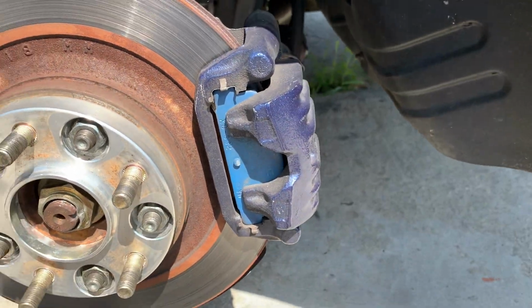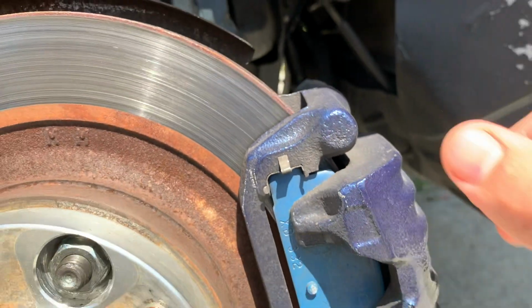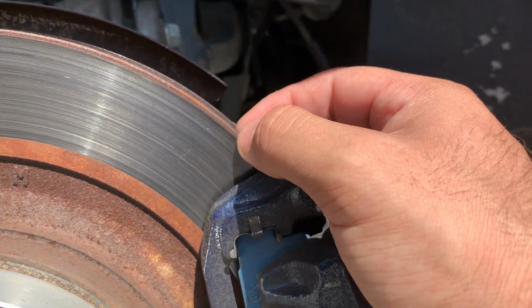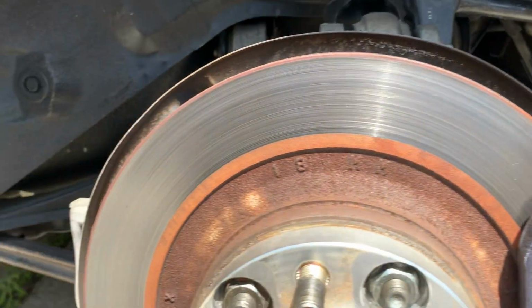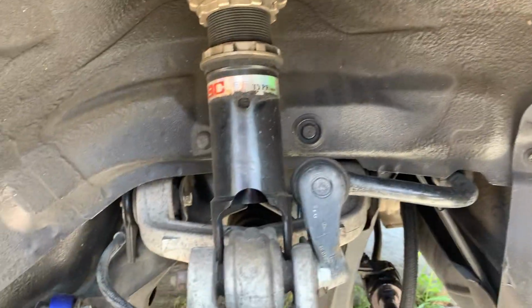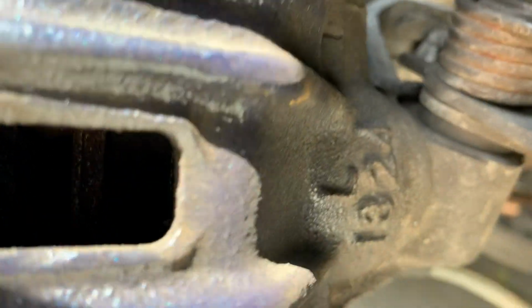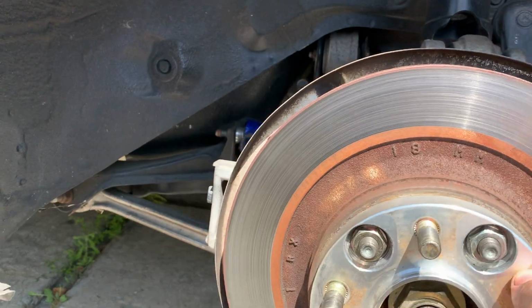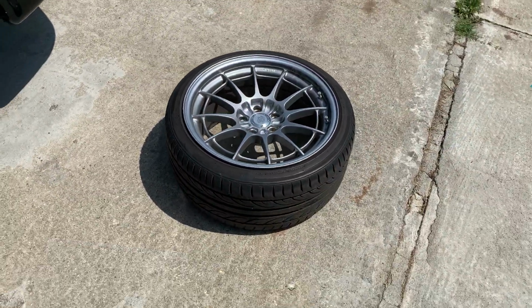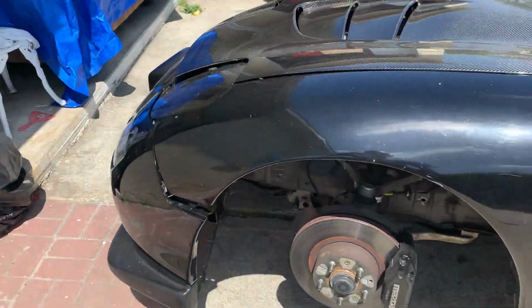The Hawk Blue or track pads, I forgot what they're called, but they have the smallest amount of groove or dip right there at the top from 2 track days and some daily driving. No real damage anywhere, pretty much brand new also. So yeah, it's getting ready to go back onto its daily driver mode with those tires.